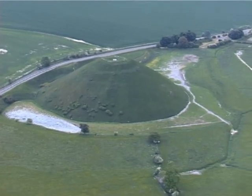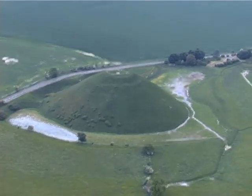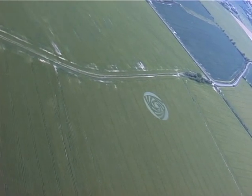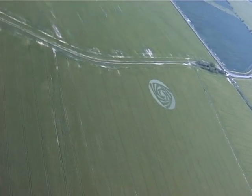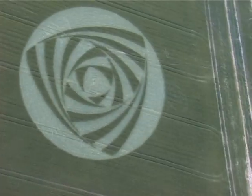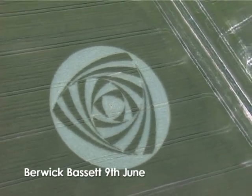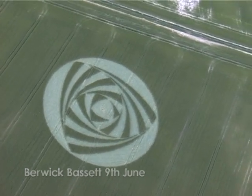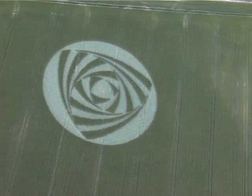It results in people not being able to use the public rights of way across the countryside, as humans could spread the disease to animal livestock without being personally affected. By the time the Berwick Bassett Formation arrived, access restrictions to public rights of way had been relaxed, so you could almost feel the relief from the Cropsey community when this design formed.